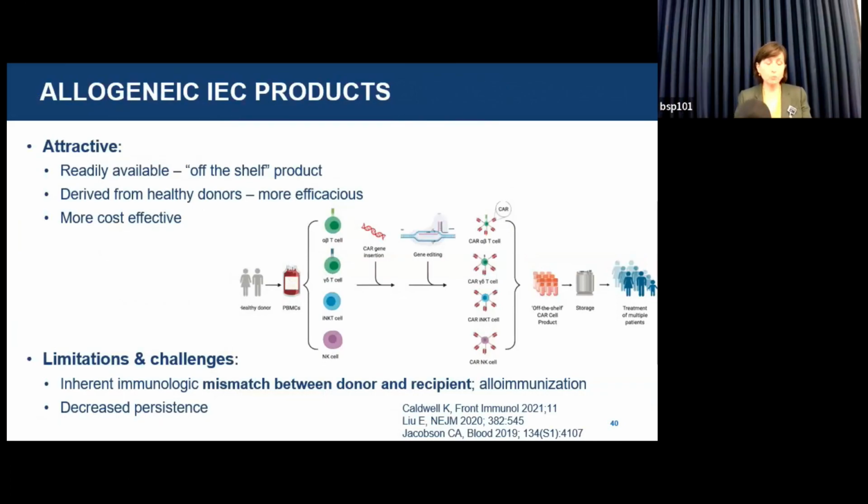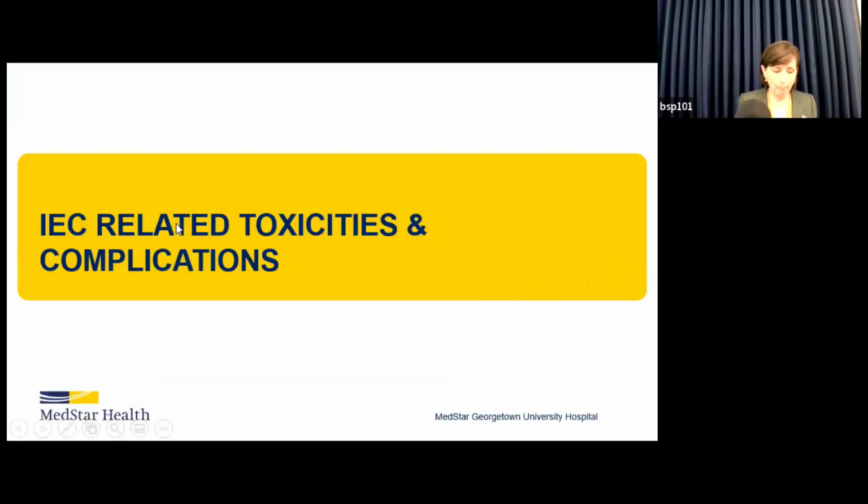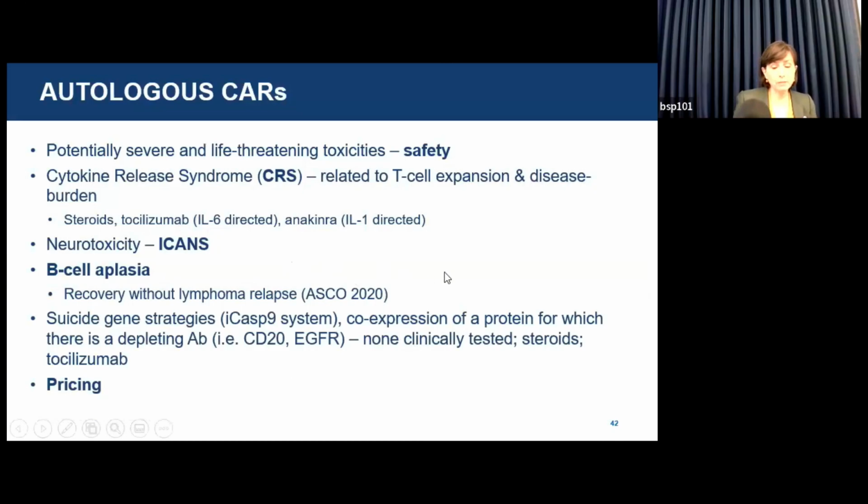But there are some limitations and challenges because guess what? I just told you that you have to match those, right? So GVH, alloimmunization, the recipient will react against that product, right? And decreased persistence because of that. So these are the current hurdles. So toxicities, potentially severe, right? This is a safety issue. That's why the long-term follow-up is 15 years. CRS, ICANS, as I said, they can have B-cell aplasia. CD19 correlates with B cells. They can get really depleted. The big fear was when those B cells come back, maybe the relapse will come. The long-term follow-up showed that this is not the case. We have a wealth of strategies now to mitigate those safety issues, but the pricing is the toxicity that remains. So this is the next obstacle that we have to work on.